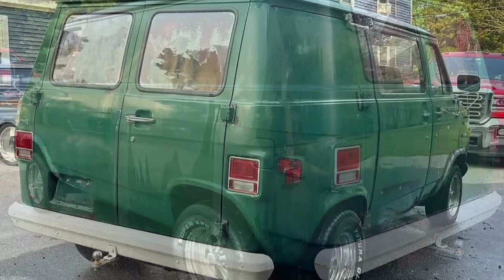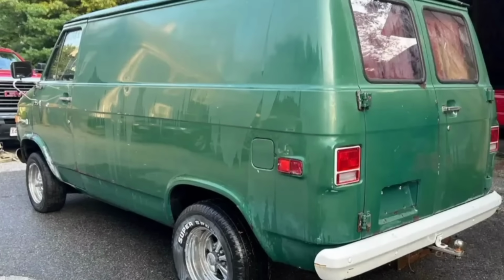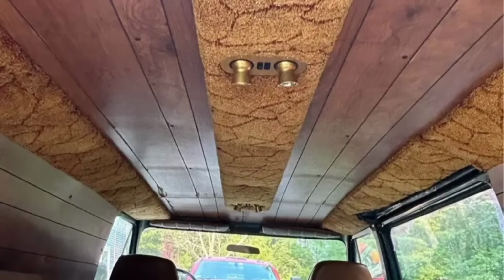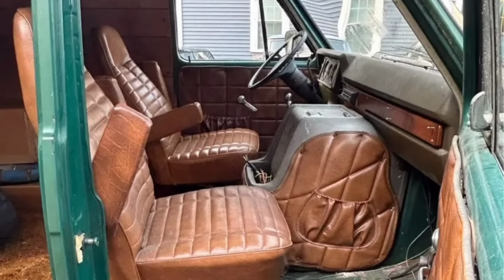Well, from the pictures overall, the body looks to be pretty solid on this right here. I'm actually another one kind of surprised on, considering this one here is up in the Northeast as well. I was expecting a lot more rust. Overall, I think this makes somebody a hell of a good little project. What do you guys think? Leave it down in the comments.